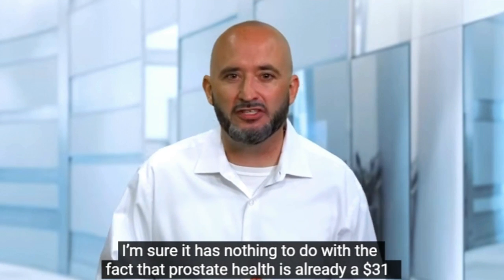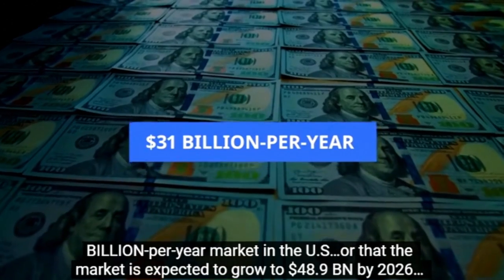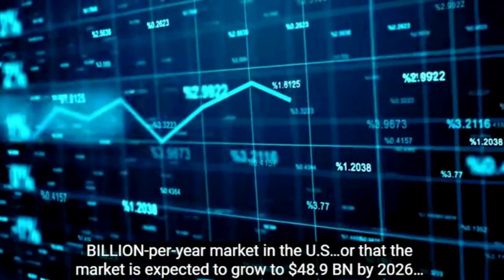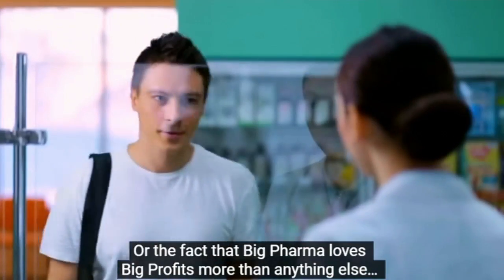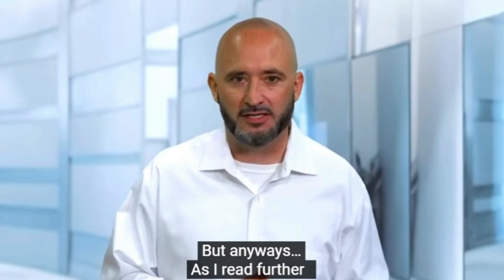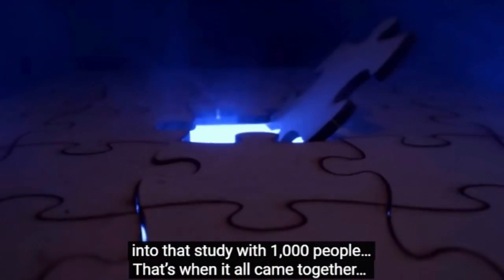I'm sure it has nothing to do with the fact that prostate health is already a $31 billion per year market in the US, or that the market is expected to grow to $48.9 billion by 2026, or the fact that Big Pharma loves big profits more than anything else. But anyways, as I read further into that study with 1,000 people, that's when it all came together.